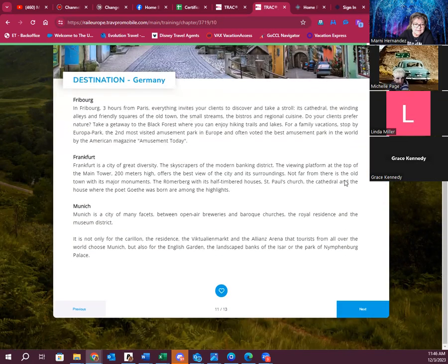All right, destinations. Freiburg, 3 hours from Paris. Invite your clients to discover, take a stroll, cathedral, the winding alleys, friendly squares of the old town, the small streams, the bistros, and regional cuisine. Do your clients prefer nature? Take a gateway to the Black Forest where you can enjoy hiking trails and lakes.